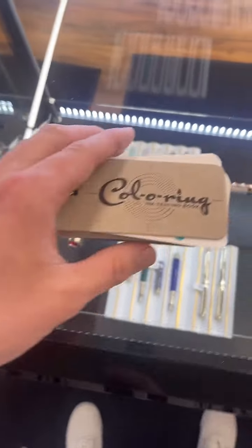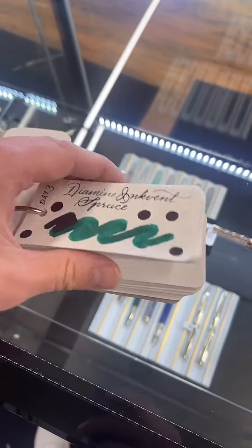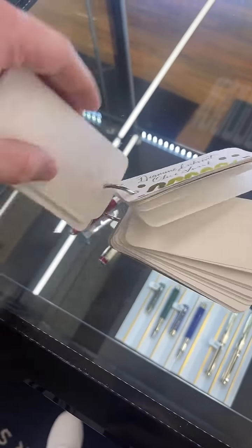Yeah, she's bamboozling me. All right, so here's the color ring. If you look, you can do them in all different ways, but it's just a way to keep track and stay organized. This one I think was for the Inkvent calendar last year.